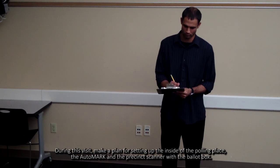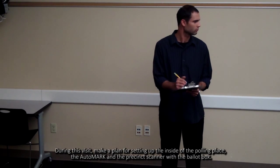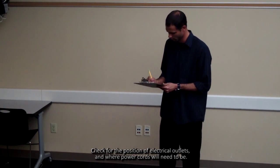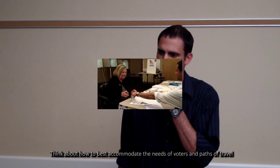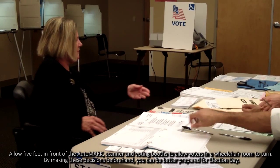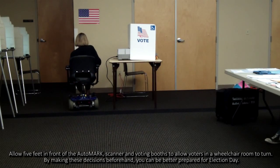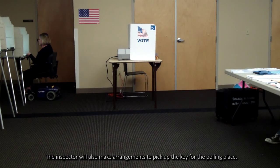During this visit, make a plan for setting up the inside of the polling place, the automark, and the precinct scanner with the ballot box. Check for the position of electrical outlets and where power cords will need to be. Think about how to best accommodate the needs of voters and paths of travel. Allow 5 feet in front of the automark, scanner, and voting booths to allow voters in a wheelchair room to turn. By making these decisions beforehand, you can be better prepared for Election Day.